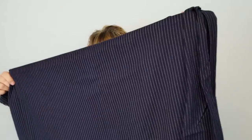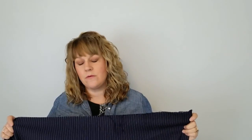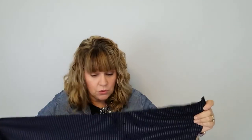This next one is a suiting. There's quite a bit of this one, and this is a beautiful navy blue pinstripe suiting. It's got to have some rayon in it. It has a beautiful drape. It's very cold to the touch. It's got a lovely weight. This is that ideal kind of magical weight and drape combination. This would be perfect for dresses, for jackets, for culottes. It's soft against the skin.